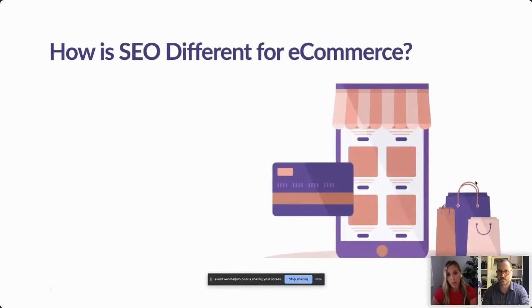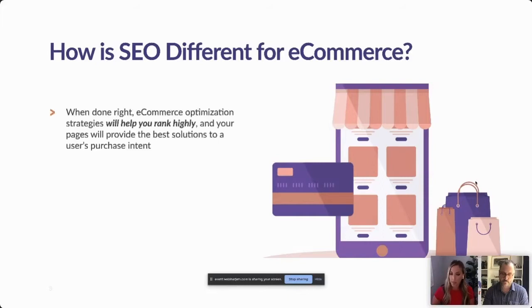So how is SEO different for e-commerce? It's twofold, right? So traditional sites that aren't trying to sell anything, it's a similar idea where we want to get the site to show up for whoever's searching for a keyword. We want to provide an answer. So we want to provide content. We want to provide a landing page, a product.